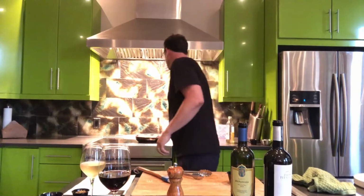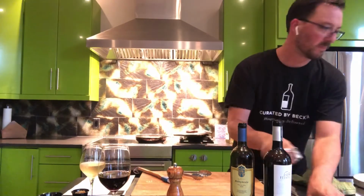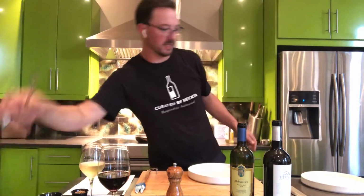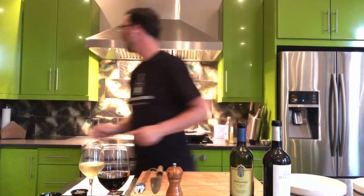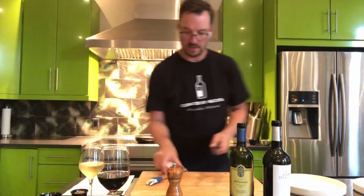All right, veg is looking good. So we're going to move to the main course now, and get these all plated up nicely. Now the important thing to do before we cut anything, before we plate the veg, we'll clean off our cutting board.